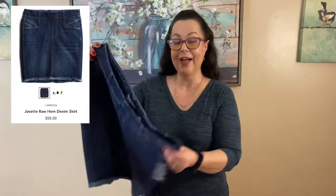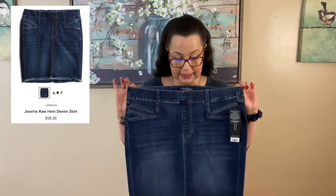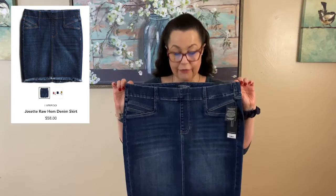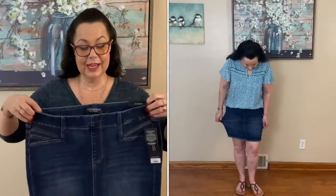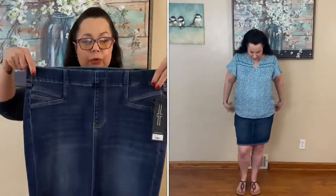Okay, now the last item out is this, and this is a Liverpool, and this is a Josette raw hem denim skirt in the color indigo for $58. Okay, this was the best priced item out of the box by far. And this is a very easy to wear slip-on skirt. There are no buttons, no zippers, no nothing. You just pull this up.